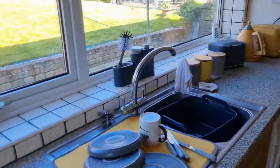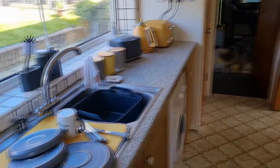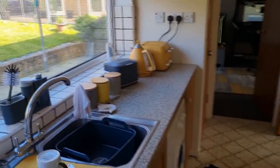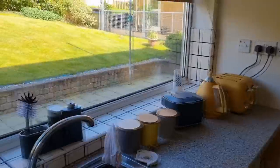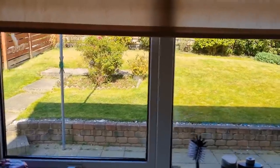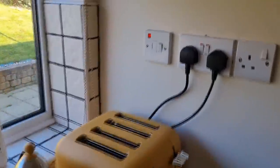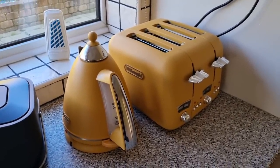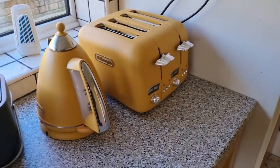So the colours I was going for, because literally I had to buy everything, was grey and ochre, or as people in my Twitch chat like to call it, piss yellow. But if your piss is that colour, then see a doctor. So lovely big window. And then we've got my face. So the kettle and the toaster I found first, and that dictated the whole colour scheme because I loved it so much.